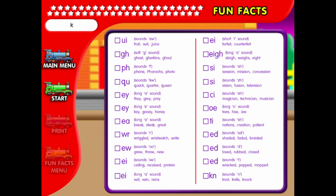Hi there. In Fun Facts, you will discover the wonderful world of letter blends and learn how to use them to spell words. Just click on a sound blend or click on the start button to begin.